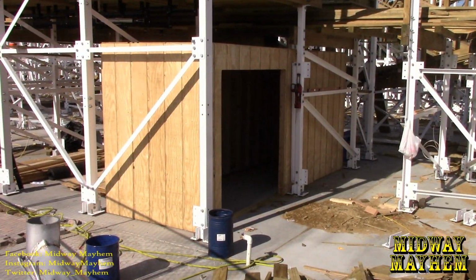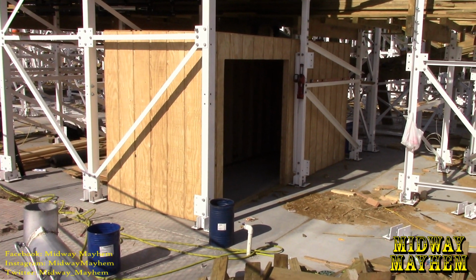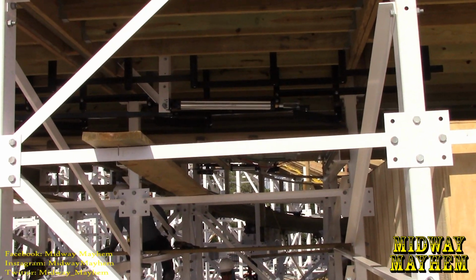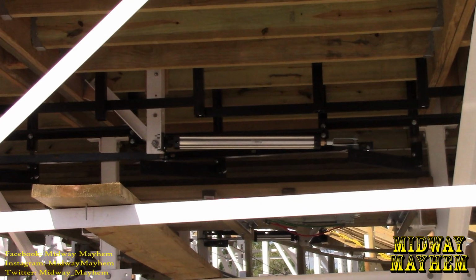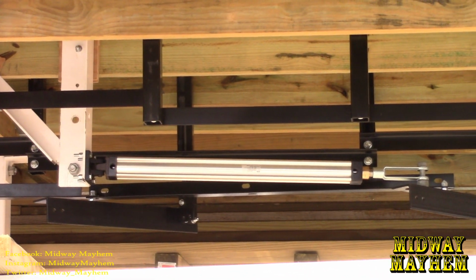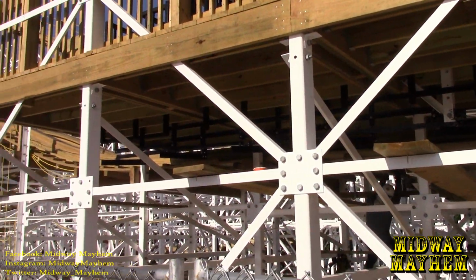And of course, here's that building that is directly underneath the station that we think may be an entrance for the ride. We shall see, but it's definitely looking like it. A couple more components for the air gates are in place, as we can see right here. One of the cylinders is used to actually open and close all of them. So that's in place now. And everything else looks like it's just about there.